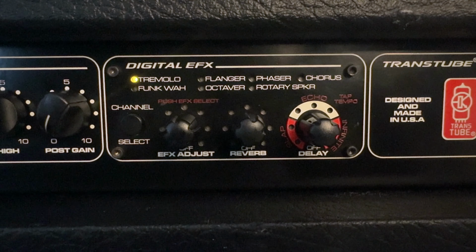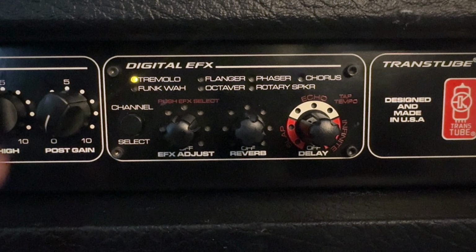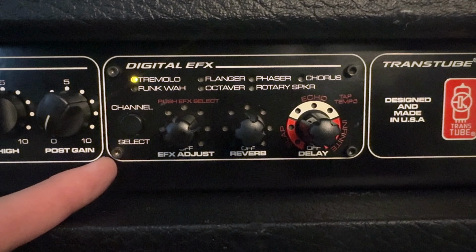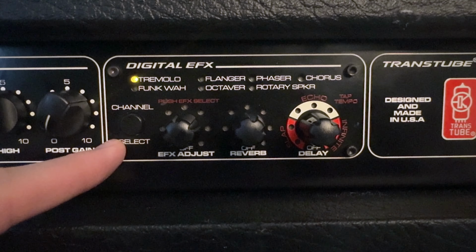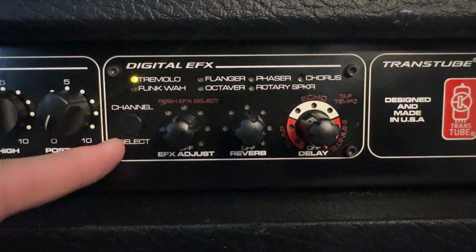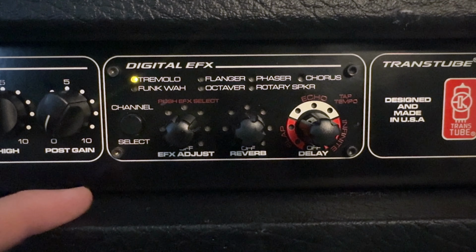Next up, we have what, in my opinion, makes this one of the most unique PV amp heads, the fact that it has digital effects built right into it. So first off, we've got this channel select button that switches between our clean channel and our lead channel. You can also use the foot switch, but I unfortunately don't have one.